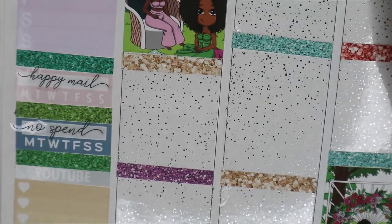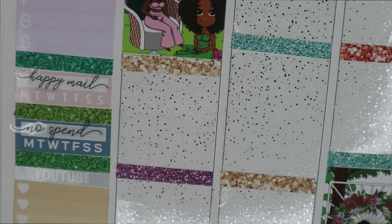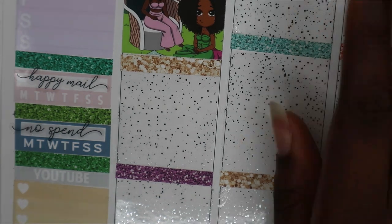Okay, so let's get into the day by day. Starting with Monday, I'm just showing you the boxes I pulled out as usual. So yeah, starting with Monday, I used a quarter box, or I think it was like an appointment label type thing, and I used a piggy bank sticker.